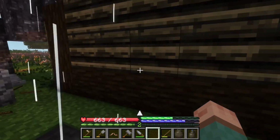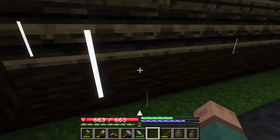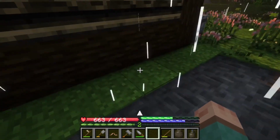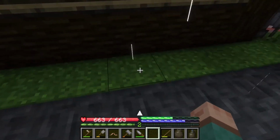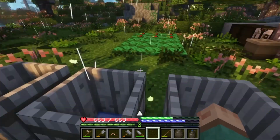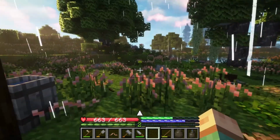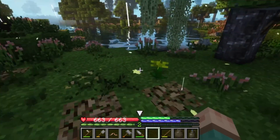So yeah, this is going to be our little workshop. We'll have our blacksmith area here, our leather tanning and production area here, and probably move all of our workbench over to this area right here. Yep. Let the rain do its job and fill those up. Alright, now that it's daytime, let's go on a little trek.